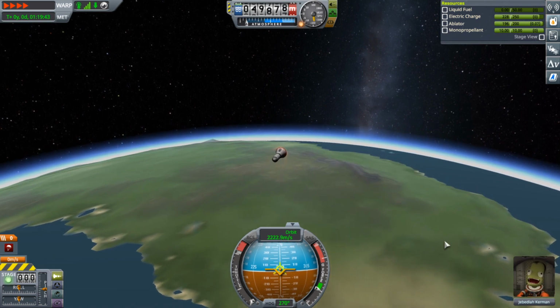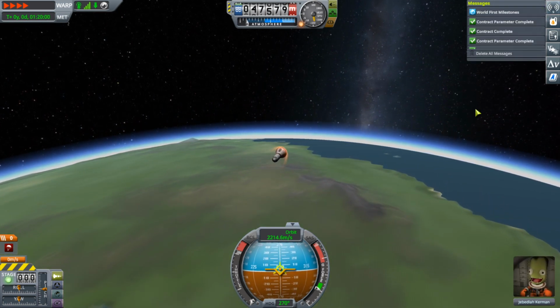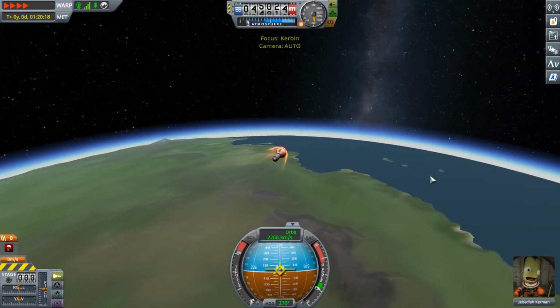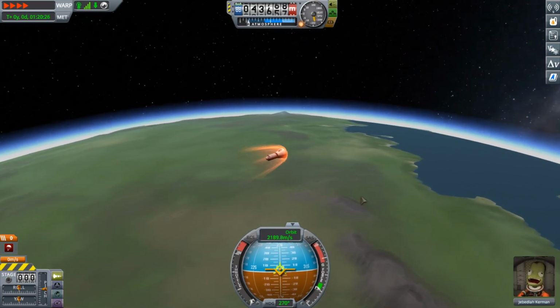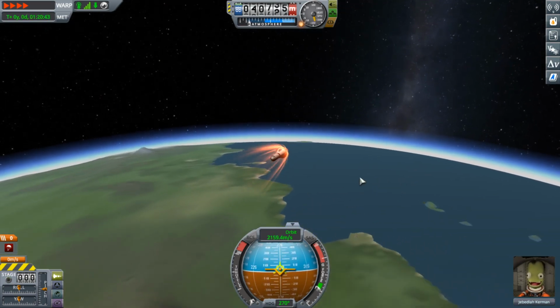And here we go. So yeah, we orbited. We're coming in for landing. It's gonna be a successful landing, and we got plenty of science. So I'm just gonna cut it off there, and I'll see you guys on the next one.